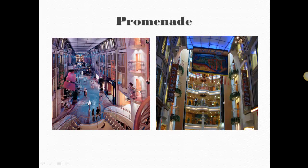So I would recommend to you that you take deck 8. It is a little bit quieter on deck 8, and if you want to book one of these promenade cabins, make that request at the time of booking. Just a little bit quieter and still has all the buzz of the promenade, but you just don't get that intense noise when you're down here on deck 6.